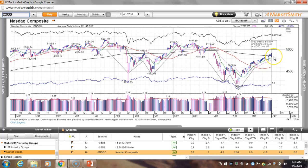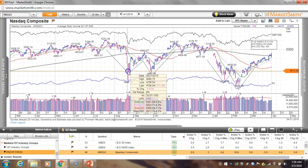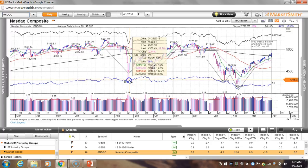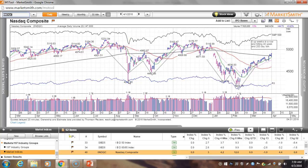So again, if next week was down, it would not be totally unexpected, given the fact we've had like one down week in here. Another thing I point out here is you can see how the market kind of formed these two double bottoms. And the reason I formed the bottom here is based on the closing on this day. This was August 24th when they had the flash crash, which they said was mostly caused by computer trading and algorithms.